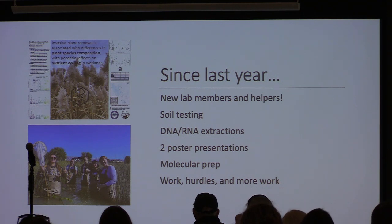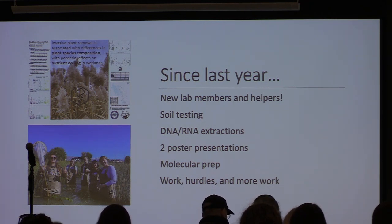But this research project is massive and still very much in progress. I still have a lot of work to do, and while I haven't been able to show you any conclusive results, I hope I have left you all with a little more appreciation for the soil microbes.